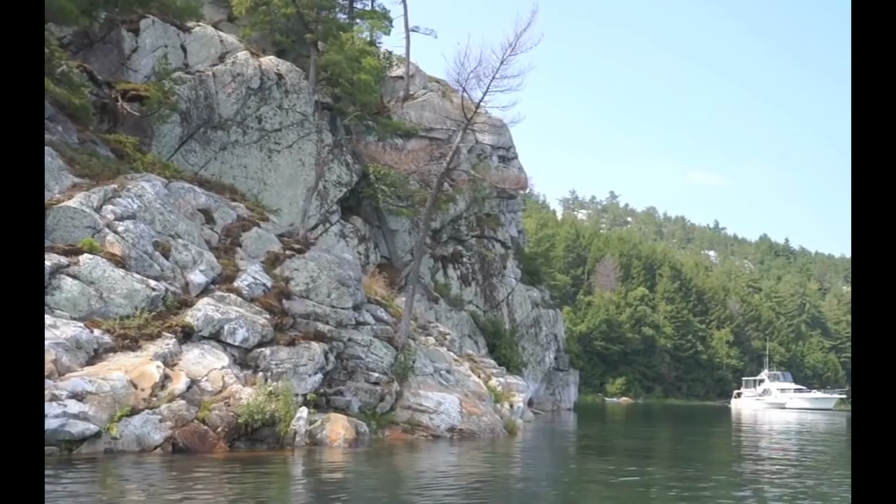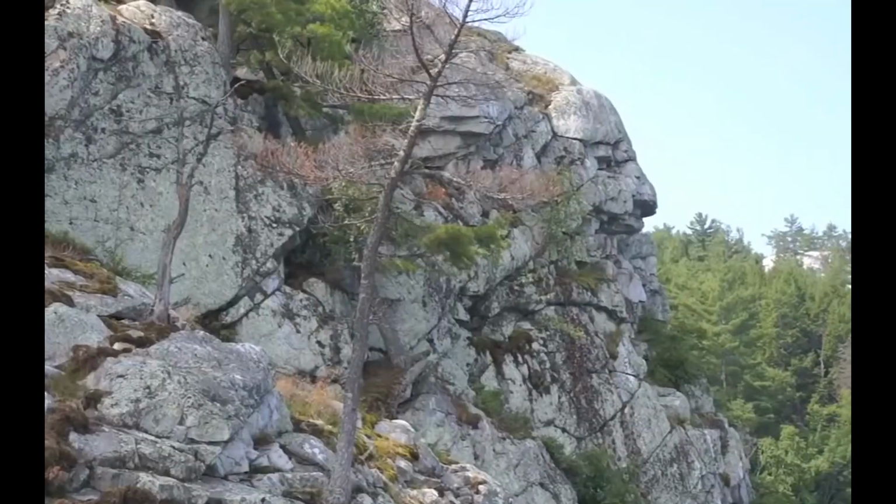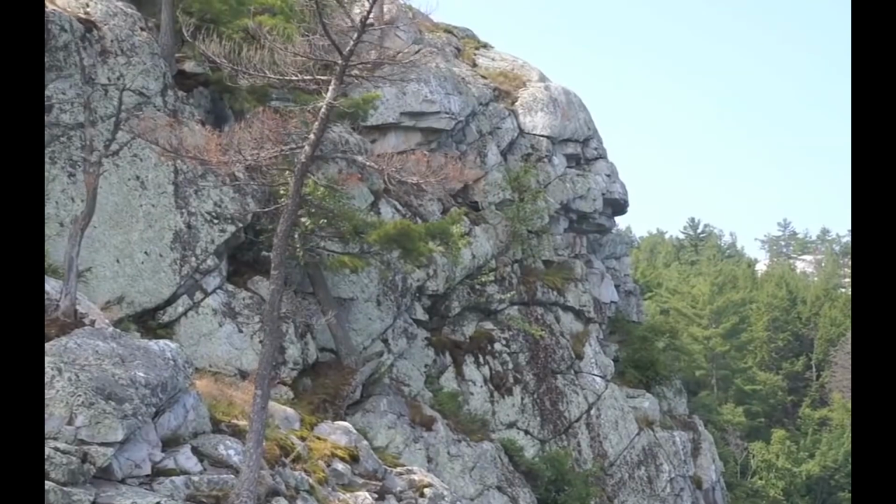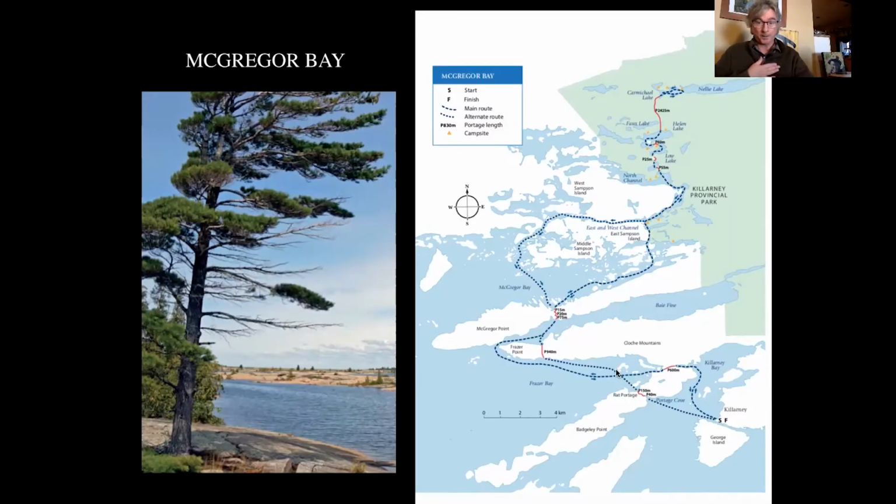I would like this one because right here at this point, there's a face in the cliff that looks like a First Nations person, and it's called Indian Point. And it really does look like a person. So it's kind of cool to check that out. Then you go, oh my Lord.